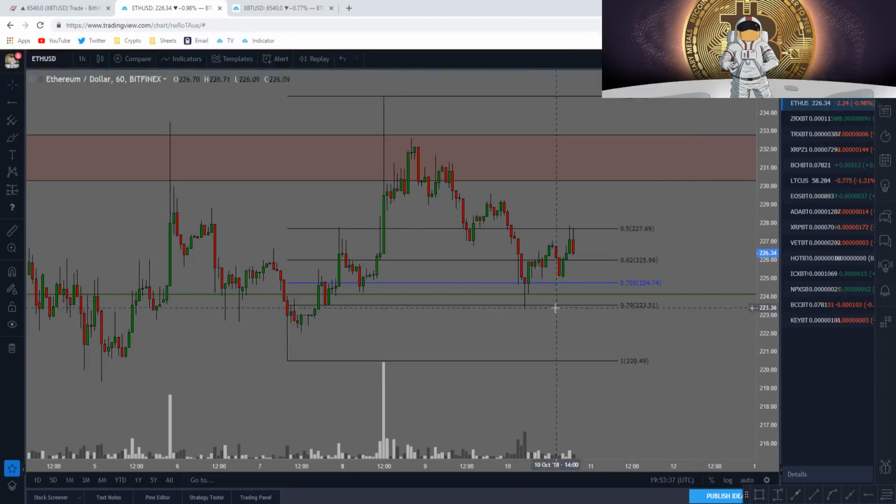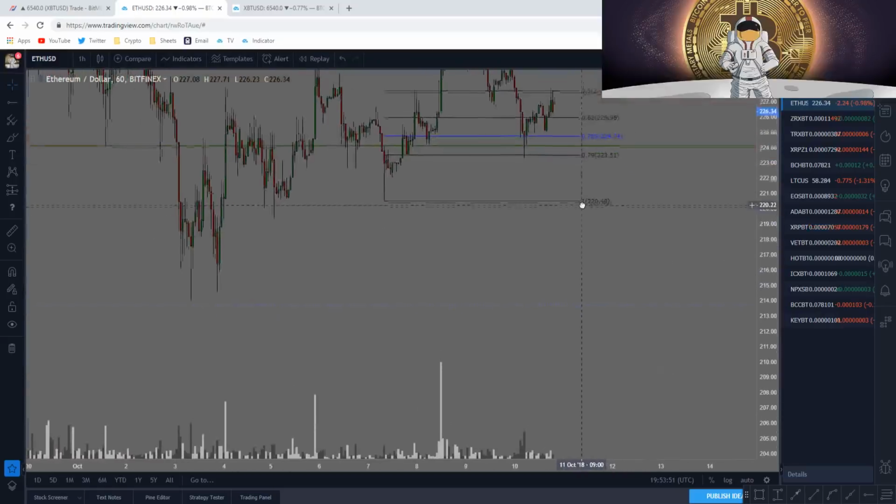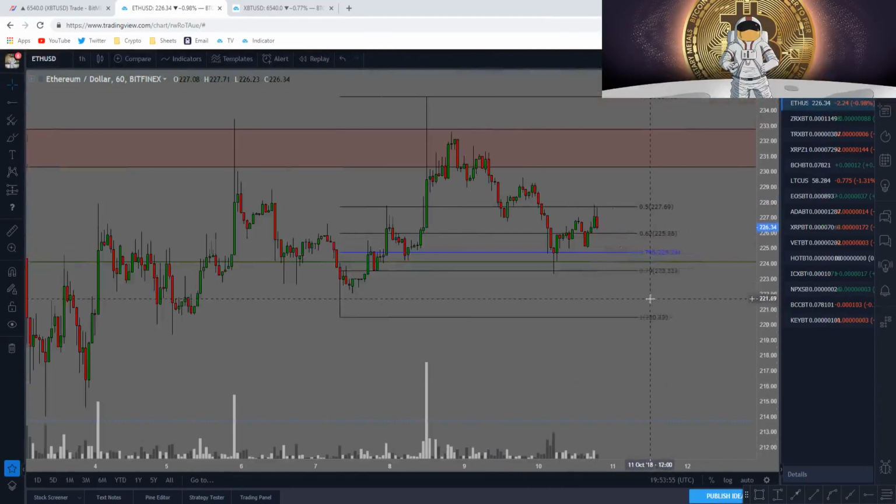So as we can see, we did bounce off of the last area of support before plummeting at 223.5, which is the 0.79 fib. So right here we have like 3 confluent areas of support. So once that third one is breached, it will be a far way down. So that's what I'm looking at.